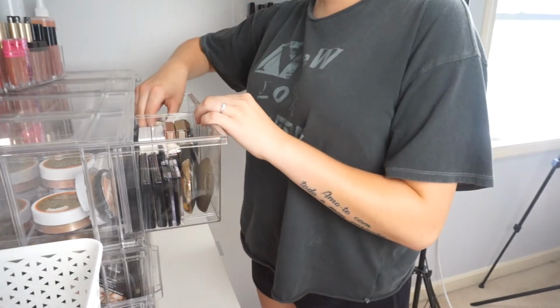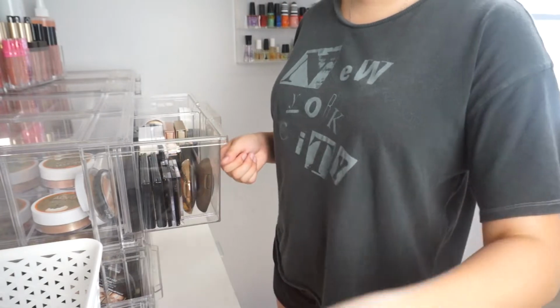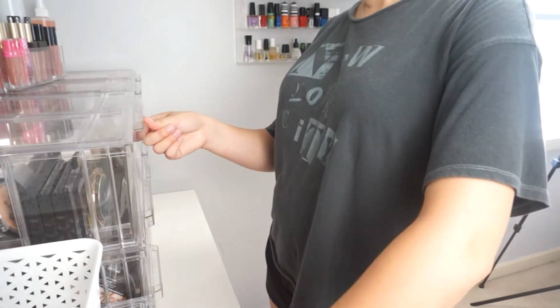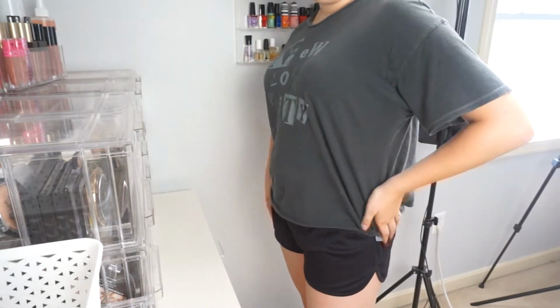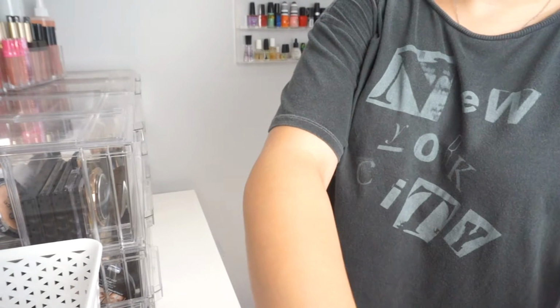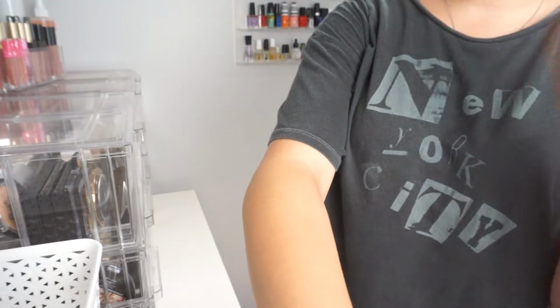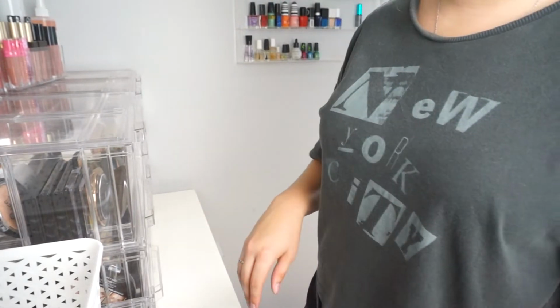And then I'll also take the e.l.f. Baked Highlighter in Moonlight Pearl. I usually always take these two highlighters and they seem to work great. So I'll bring those. And then for eyeshadow, I need primer, which is underneath you guys, but I'm gonna bring my MAC Soft Ochre. I know it's high end, but it's the only eyeshadow primer I use.